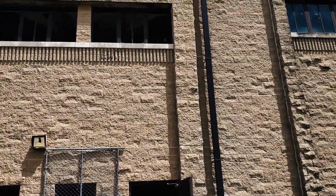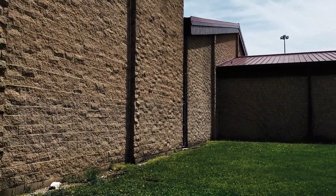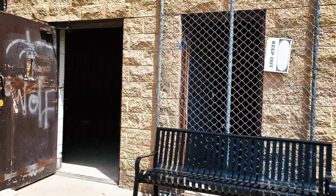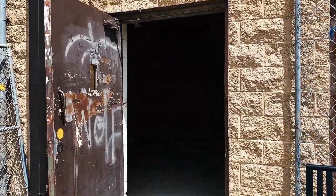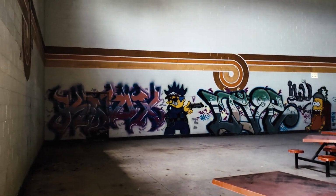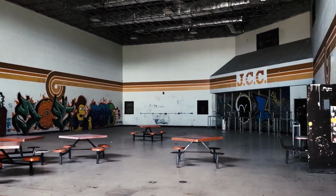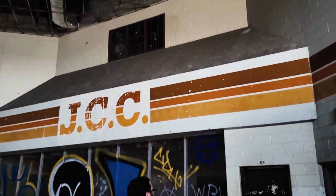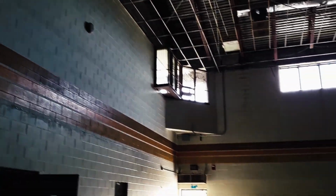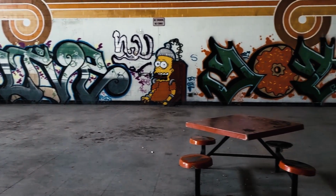Ooh, so here is the dining hall attached to the gym. Ooh, let's see. Is that The Simpsons? Oh my gosh. So we have a guard there, there, there, and there. I would say this room is very highly supervised.